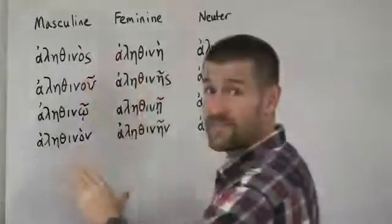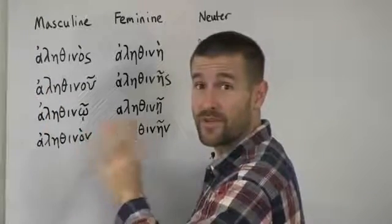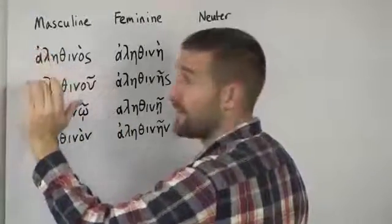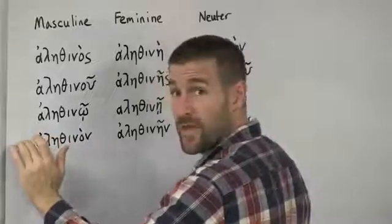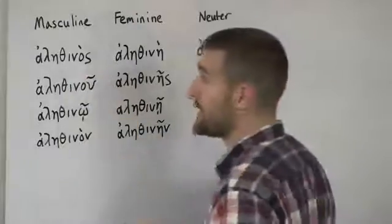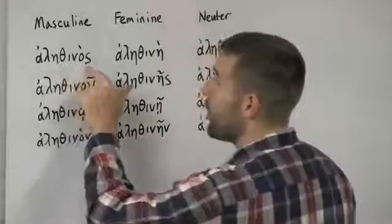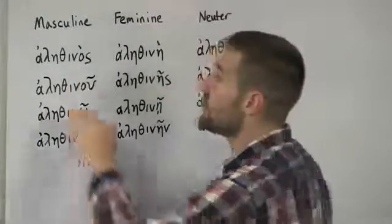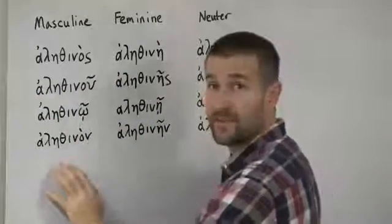But let's go over this listing here. And again, I've put the chart in the same order as I had the chart with nouns. This is the standard order that you're going to find in most Greek textbooks. We've got, first of all, the nominative case, then the genitive, then the dative, and the accusative. If you're not sure what those mean, you need to watch the previous video. Now notice that there is a similarity in the endings on the adjective compared to the endings on the nouns. Here the endings are os, u, o, and on. Those are the exact same endings that we had on our masculine singular nouns. So alithinos, alithinu, alithino, and alithinon are the masculine singular forms of the word true.